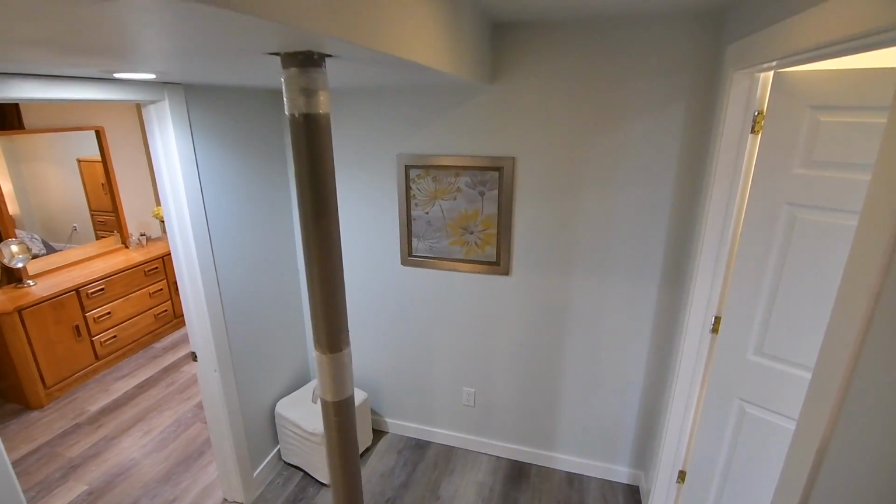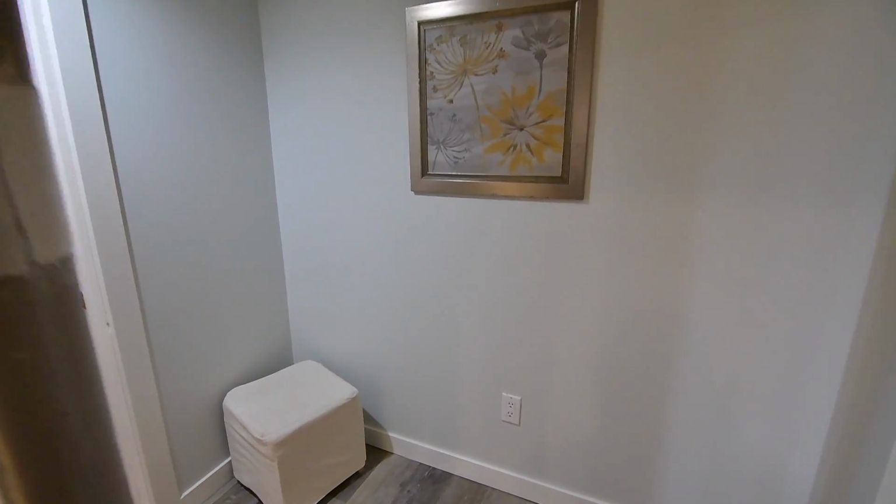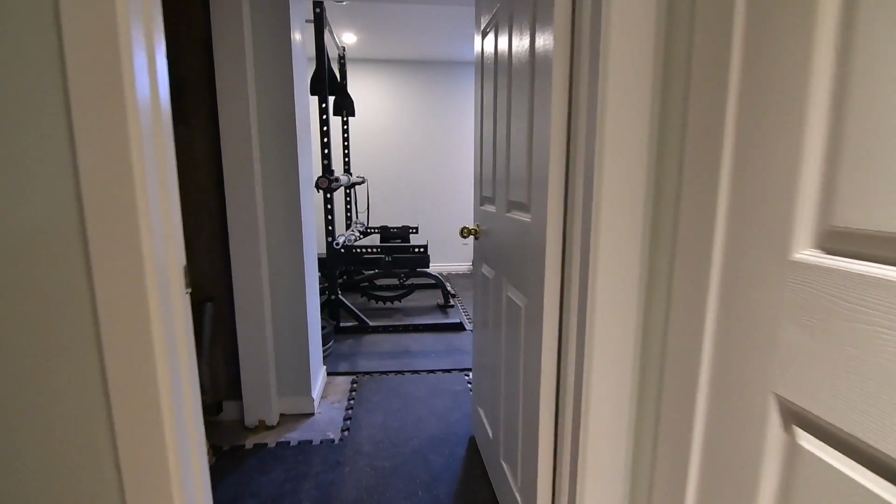Ideal for extended families, this home features a finished lower level with plenty of storage, as well as 2 bonus rooms, a huge recreation area, and a full washroom.